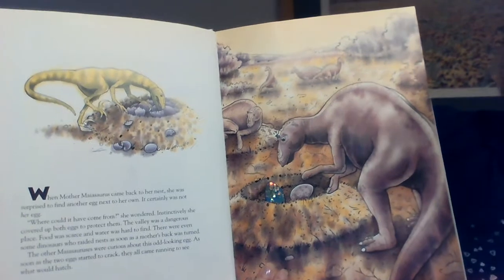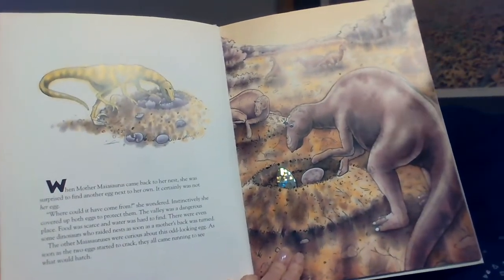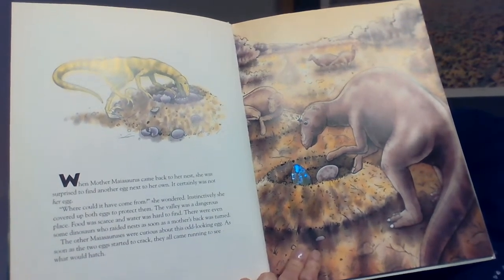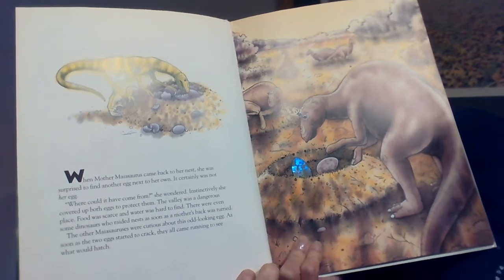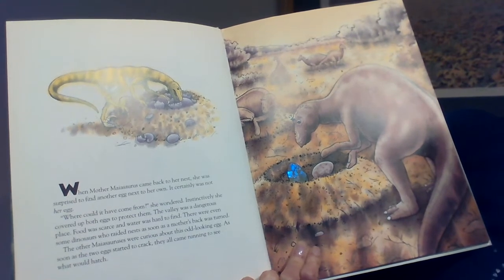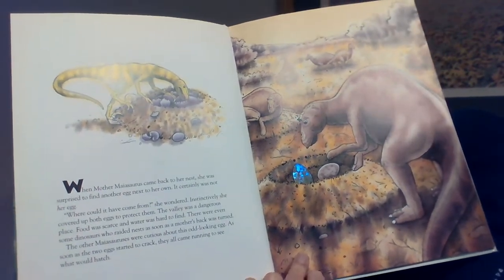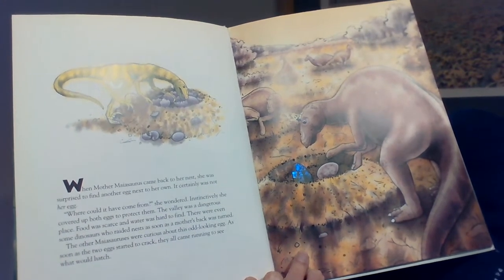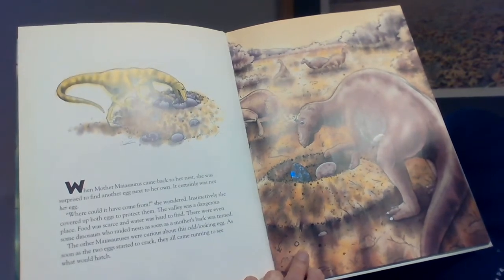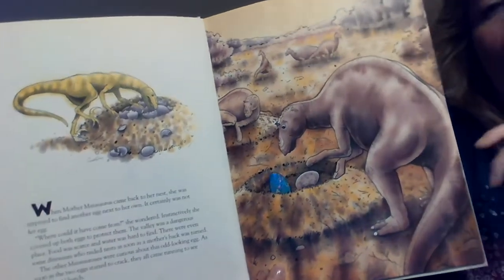When Mother Myosaurus came back to her nest, she was surprised to find another egg next to her own. It wasn't her egg. Where could it have come from? She wondered. Instinctively, she covered up both eggs to protect them. The valley was a dangerous place where food was scarce and water was hard to find. There were even some dinosaurs who raided nests as soon as a mother's back was turned. The other Myosauruses were curious about this odd-looking egg. As soon as the two eggs started to crack, they all came running to see what would hatch.